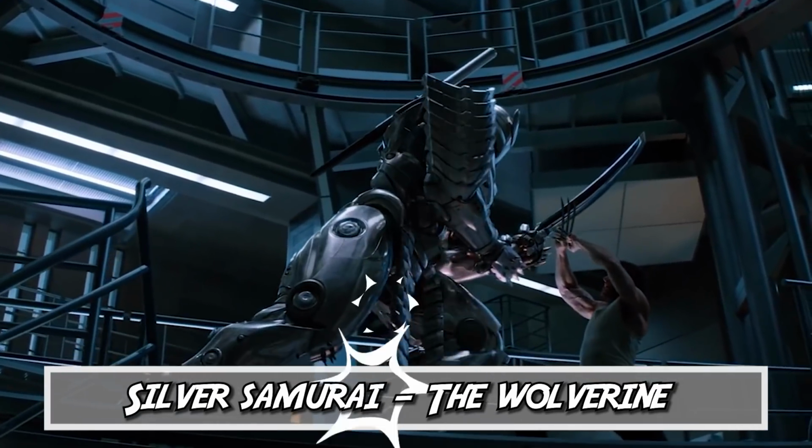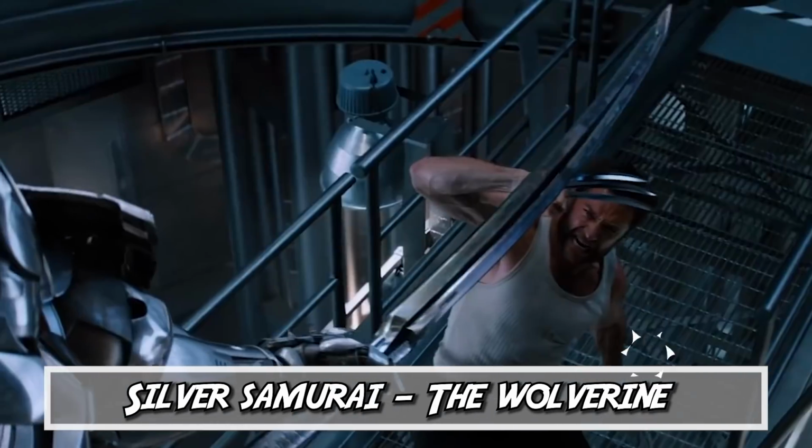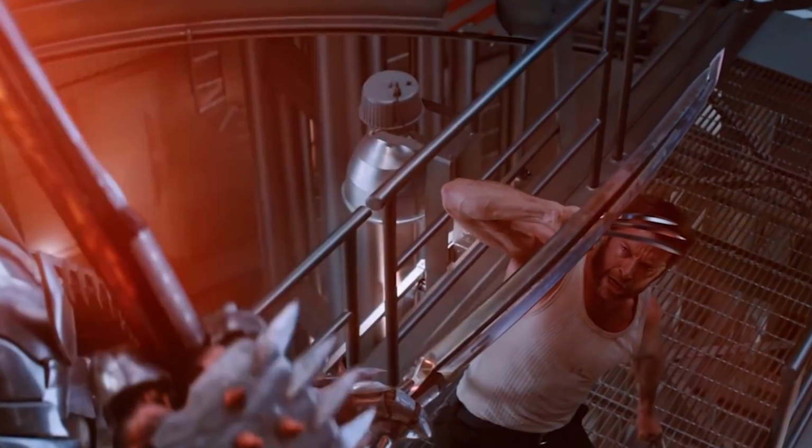Number 9, Silver Samurai, the Wolverine. Alrighty, we got a cinematic masterpiece coming from Fox, because they just pump out the best superhero movies ever. The Silver Samurai in this movie has no mutant abilities. It's rather just an advanced tech suit. It was made up of adamantium from the orders of Ichiro Yashida, and it was meant to prolong his life until he got Logan's healing factor.